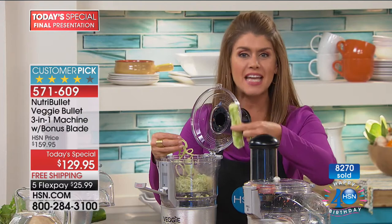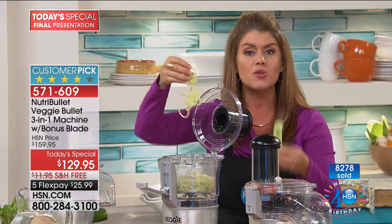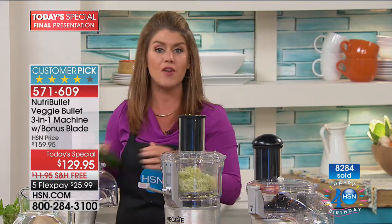This is a broccoli stem. Normally that would go in the trash, but now you can even spiralize and make great salads and veggie noodles out of your broccoli stems. With the veggie bullet, nothing goes to waste, and it's only fun, fun, fun.